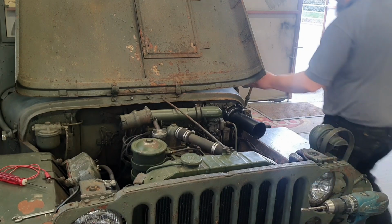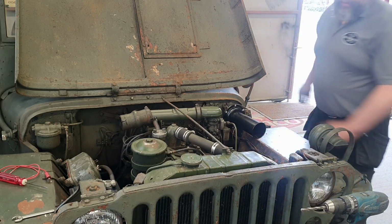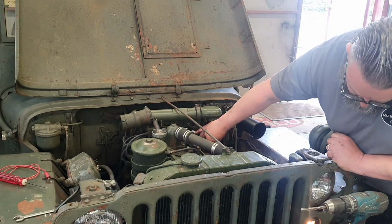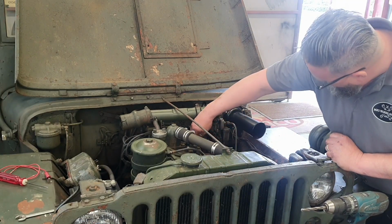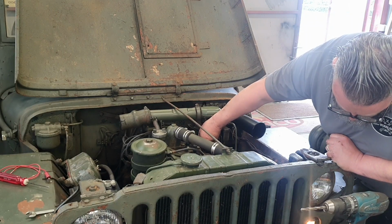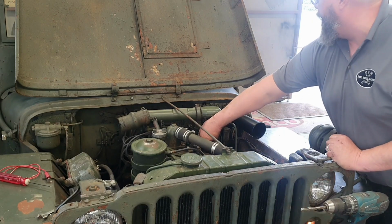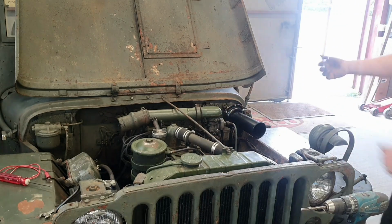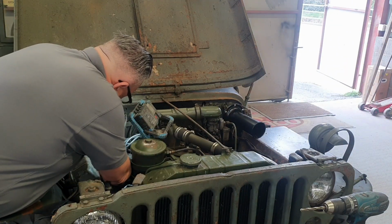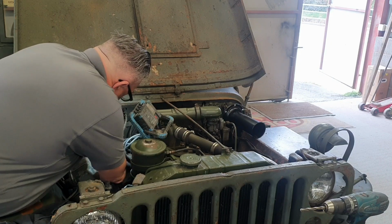Right, hang on. Now do it. Go on. Right, turn the ignition off. There's something back to front here, but it's not as easy as that. Wait, it might be. But it's not.